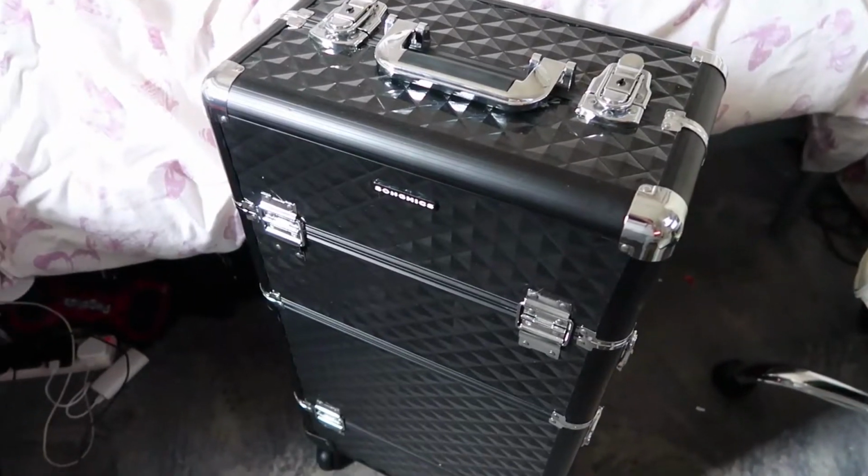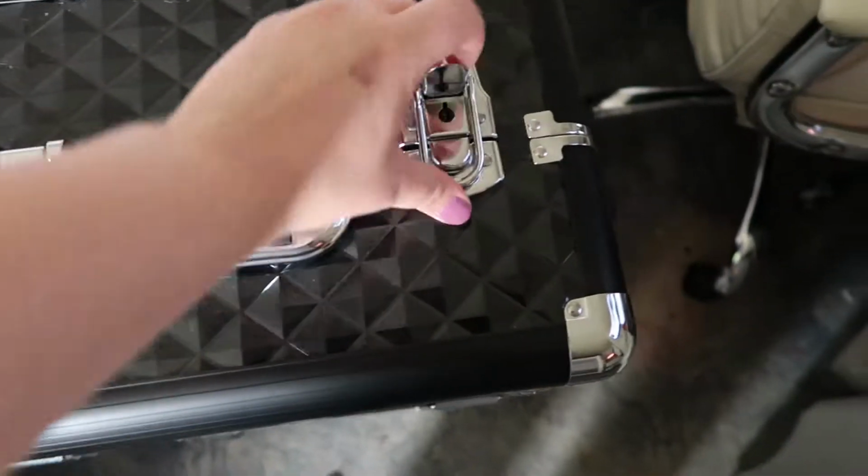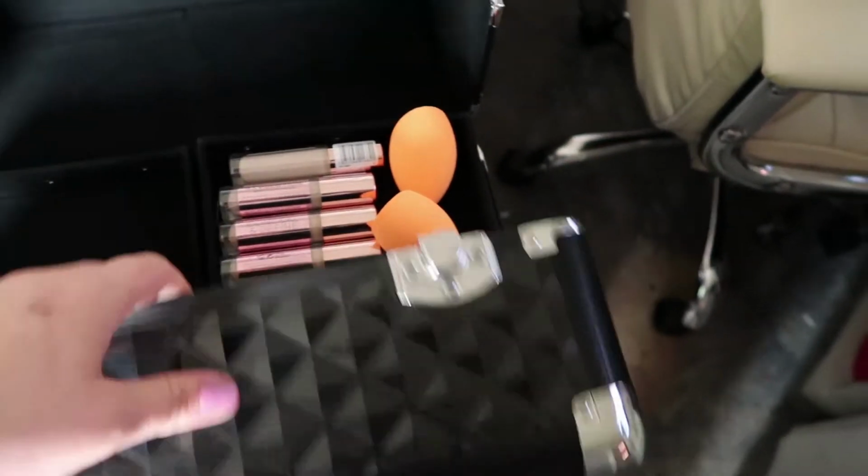I also had this delivered today. This is my new beauty case for when I'm eventually properly freelance as a makeup artist and beautician. Let me show you what it looks like up close. So this is it up close. Excuse how messy my floor is, but you can kind of open this top bit and that opens completely out.